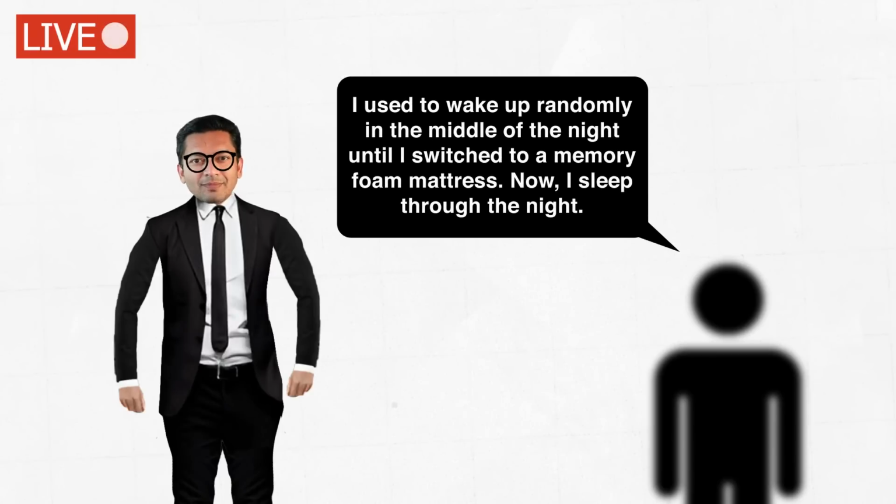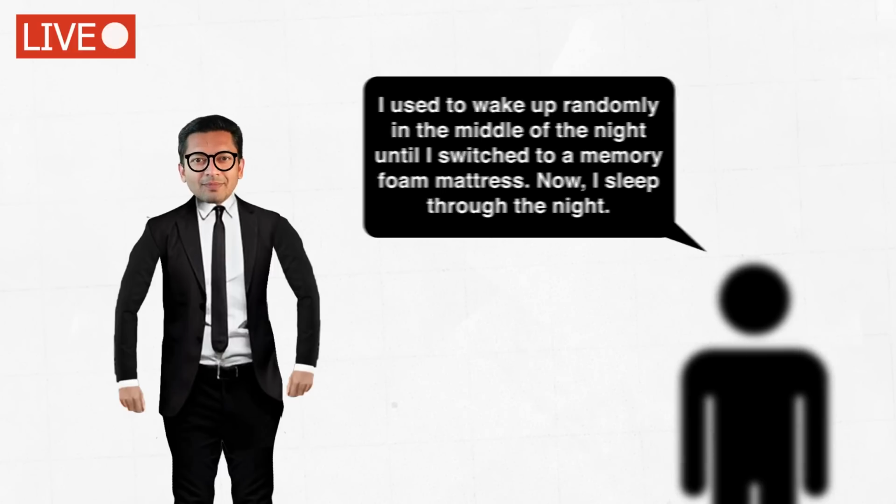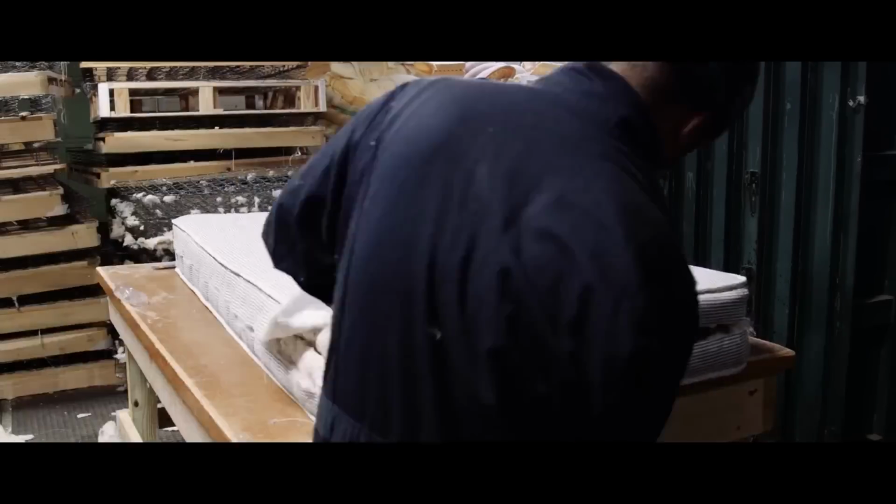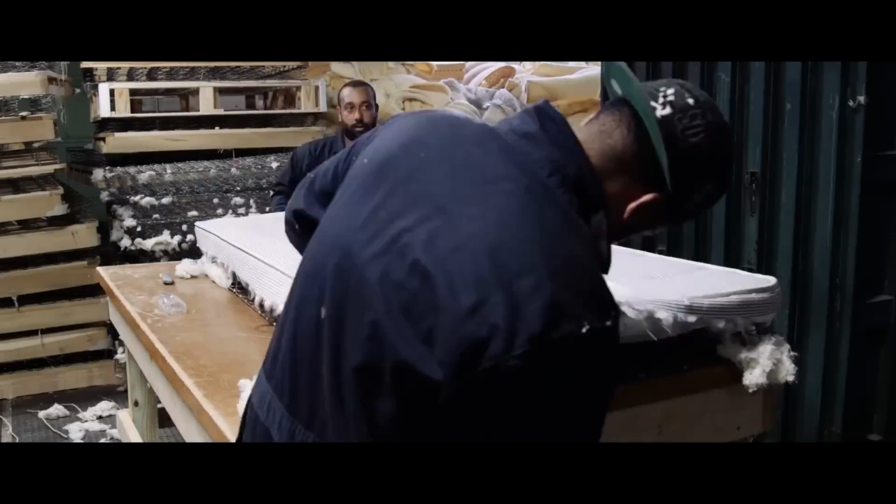Someone tells a story about randomly waking up in the middle of the night until they switch to a memory foam mattress and now they can sleep through the night. Another person raves about the mattress's delivery service. Not only is shipping free, but it also includes white glove setup. They'll deliver the mattress to your home, place it on your bed, and if you'd like, even take your old mattress away. Now, in case you're wondering what they did with it, depending on the state of the mattress, they either donate it or send it to a recycling facility where it's dismantled and recycled into new products such as carpet padding, insulation, or even mulch.